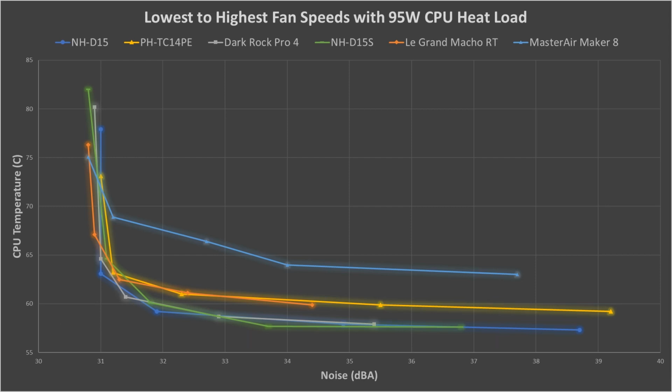Starting off at lower fan speeds, we can see that the coolers all perform fairly similarly. The Legrand Macho RT in orange here does break away from the rest of the pack, giving slightly lower noise levels with better temps than the rest. This is likely due to its huge heatsink and offset design, acting as a great passive heatsink with very low fan speeds.